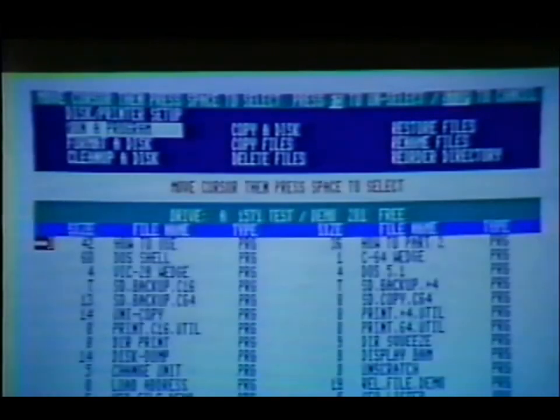Now, we want to see the directory before we program, if for no other reason than to make sure it's there. So, using the down arrow cursor control key at the top of the keypad, let's move the cursor to the program marked Run a Program and press the space bar. And there's your directory. I think before we go forward, I should explain what you see on the screen.